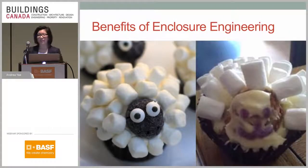This is a great photo. The photo on the left is the design intent, or the owner's project requirement, I guess you could say. And the photo on the right could represent what you can get if you don't have the right specialist or right expert involved. So it's important to recognize that you want someone who knows what they're doing to help you execute your design, right? If you have those complex designs that we were talking about, just like this sheep cupcake here, you want someone who knows what they're doing so that you get the photo on the left and not the photo on the right.